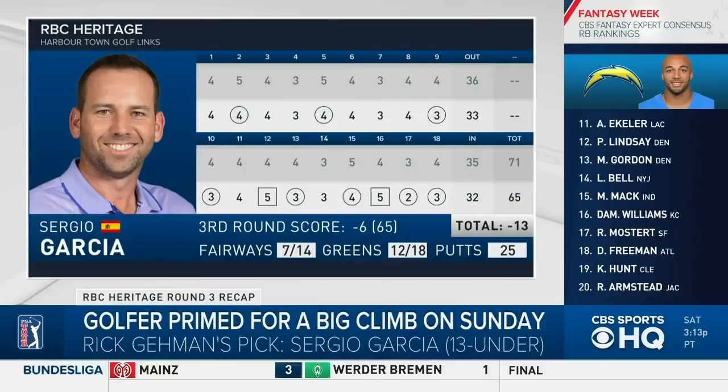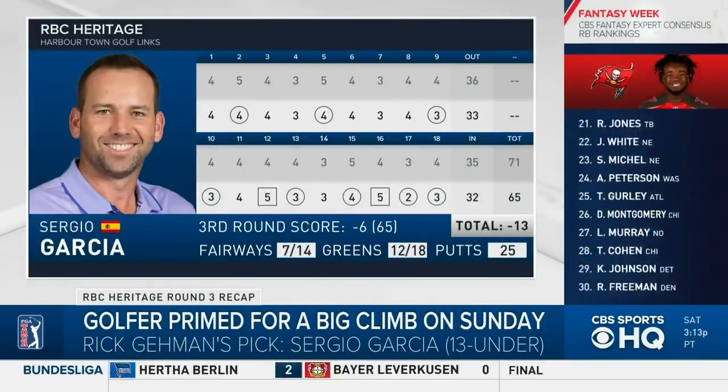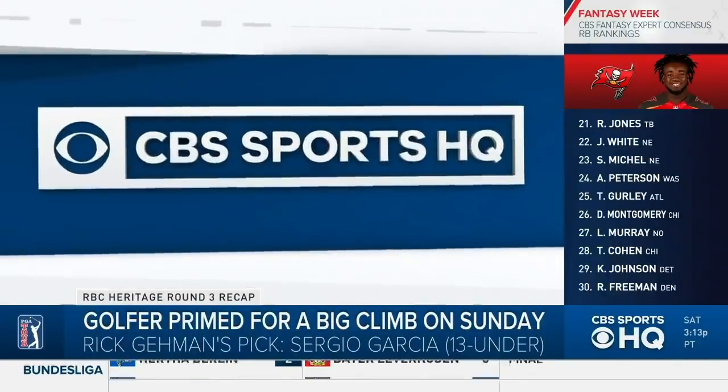It's unfathomable. He's lost 5 strokes on the greens, still finds a way to shoot 70, 65, 65 in his first 3 rounds. We usually say just putt average for a round. When you have a tee to green game like this, just putt kind of bad, and Sergio Garcia could still be in contention for tomorrow. Sergio is a good one.